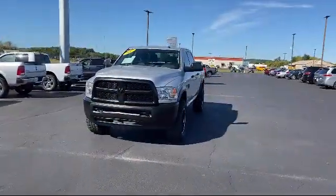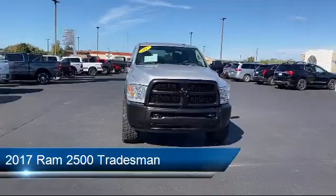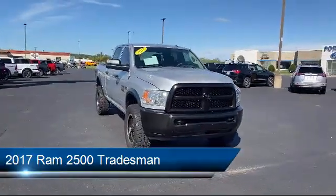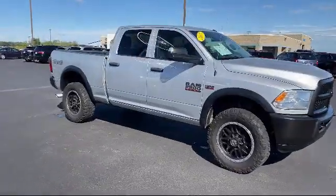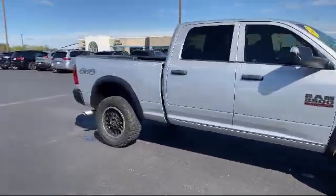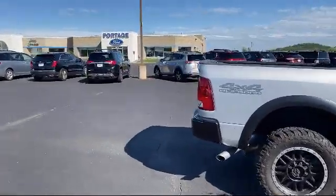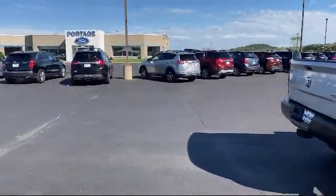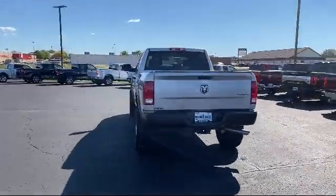And here's a look at another one of our great vehicles in inventory. It comes equipped with transfer case skid plate shield, keyless entry, tow package, power outside mirrors, MP3 player, privacy glass, four-wheel drive, 18-inch steel chrome clad wheels, stability control, air conditioning, and much more.